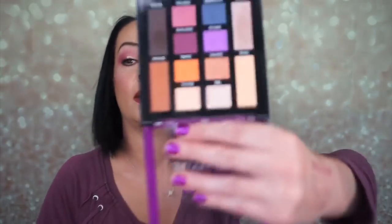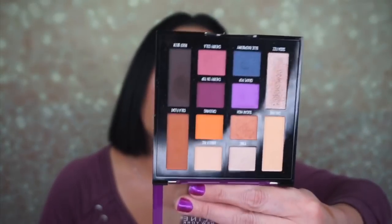Here's the Maybelline Soda Pop palette. I got this at the drugstore, and here it is. This wasn't a bad palette. I just don't grab for it. Here is Strawberry Shake by ColourPop.